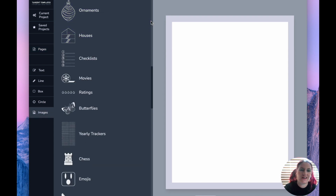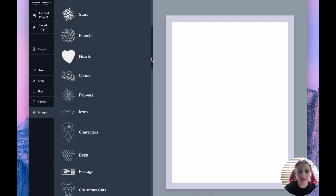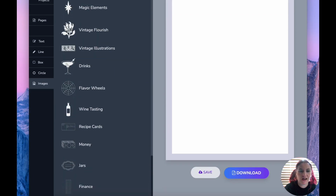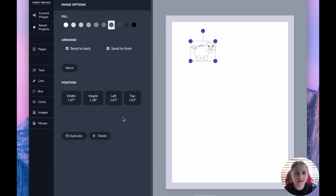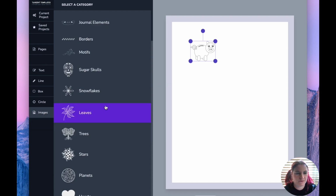So what we've done is, as always, we've put them in folders. You can find them under images on the left-hand side. And these are the new folders that we have added today. So we have money, and that just has lots of pictures of coins, dollar bills, money bags, and even a little piggy bank there. He's pretty cute.